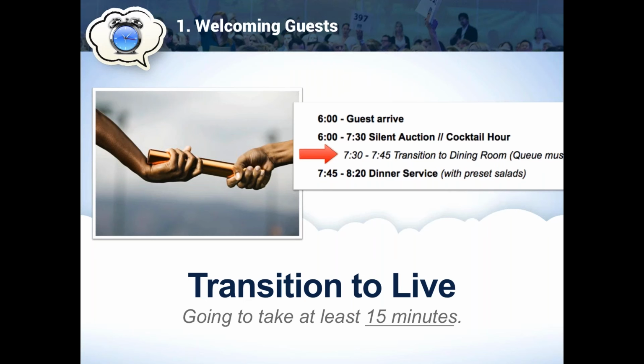Doesn't mean you shouldn't have a sense of urgency. Doesn't mean you shouldn't be inviting people to sit down. Doesn't mean you shouldn't be doing all the things that you can to get people to transition in. Just be realistic and add in 15, even maybe 20 minutes into the timeline, because that's what it's going to take. And that's really important too, as far as the agenda goes.